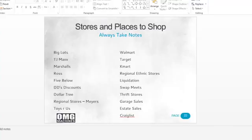Liquidation stores are always great. There's even a lot of liquidation in swap meets. Thrift stores are great because you'll find a lot of collectible items, and they don't classify as collectible. They'll be in the toys, but they are really good, and you can get really good bargains there. I used to pick up a lot of board games that were sealed that would sell for a ridiculous amount.